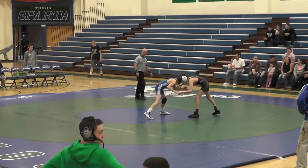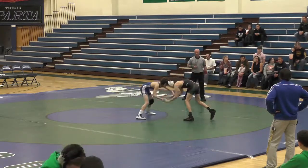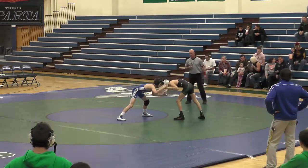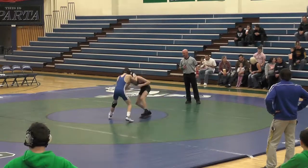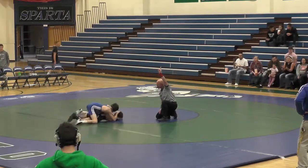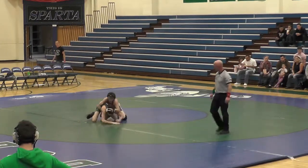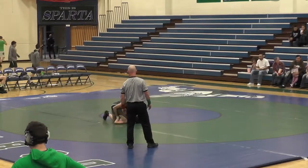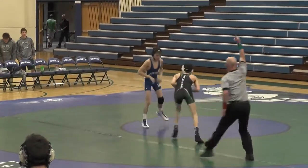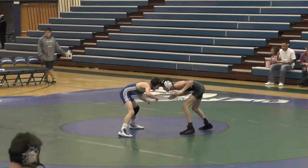So both wrestlers working from the top to start with. Nice little move there by the Doherty wrestler. It's going to be a nice 2-point takedown. Looks like he's setting up to stack, but it wasn't there. Nice job to break away. He cuts away for 1. So 2-1. Pine Creek trails.